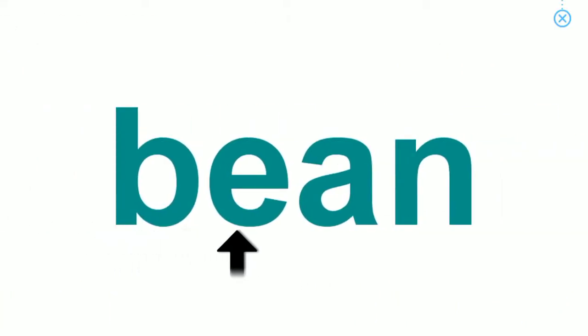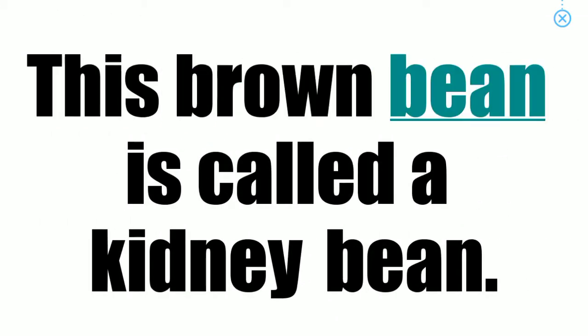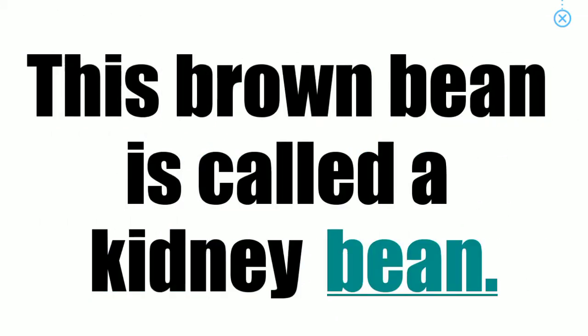Bean. This brown bean is called a kidney bean.